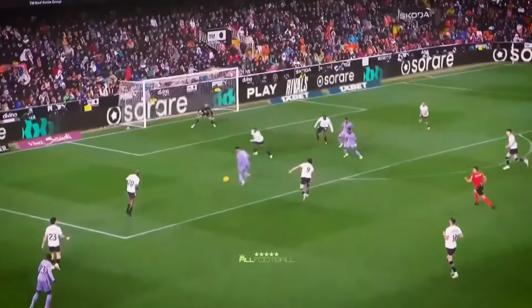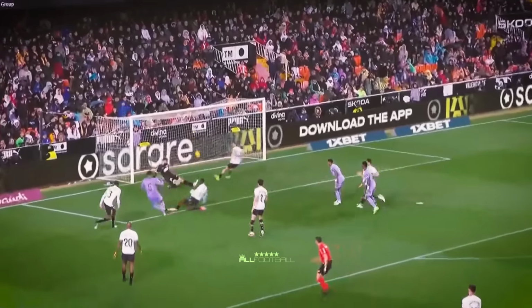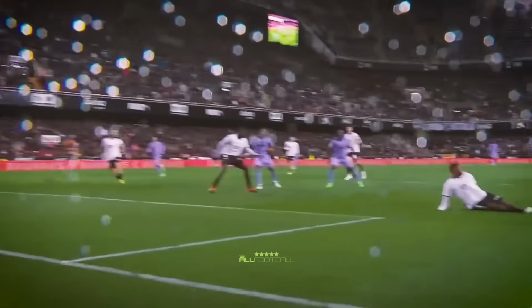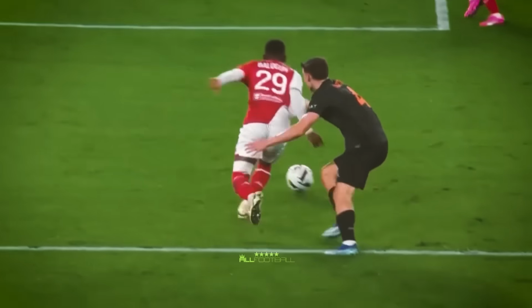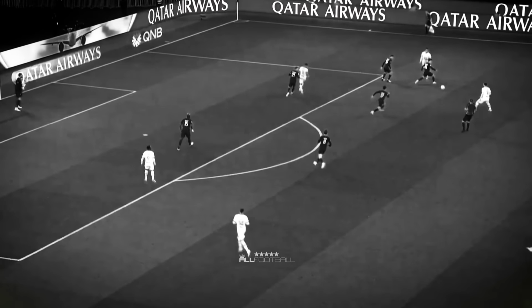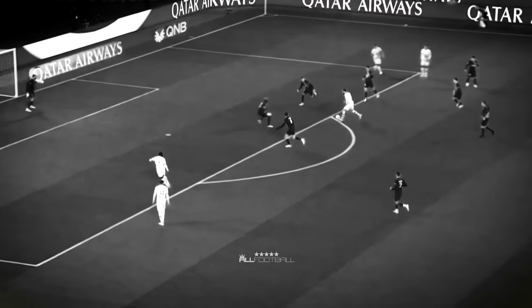Has a go. Ever cross. Bellingham, wonderful! And such a good save from Mamardashvili. Well, now what have you got over, Alan? He's made the run for him. Guiri again.